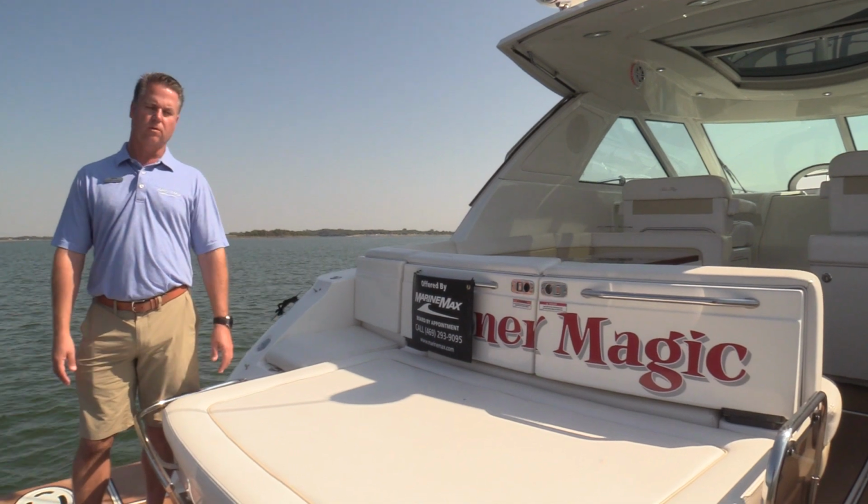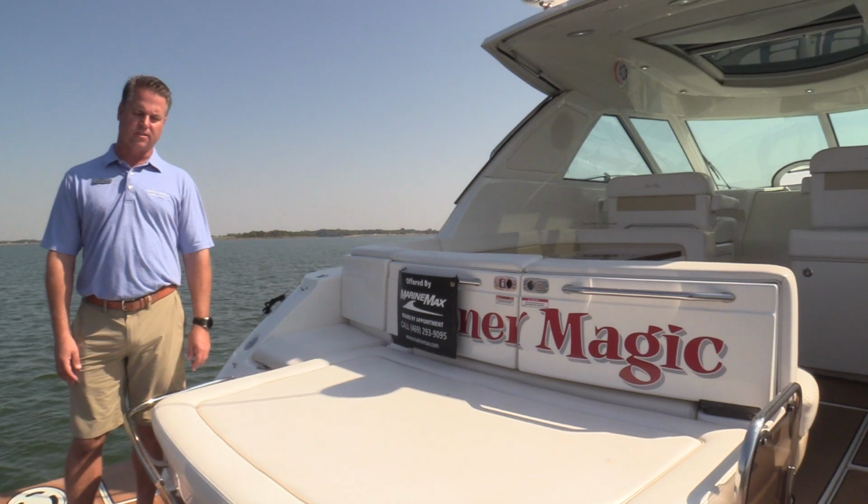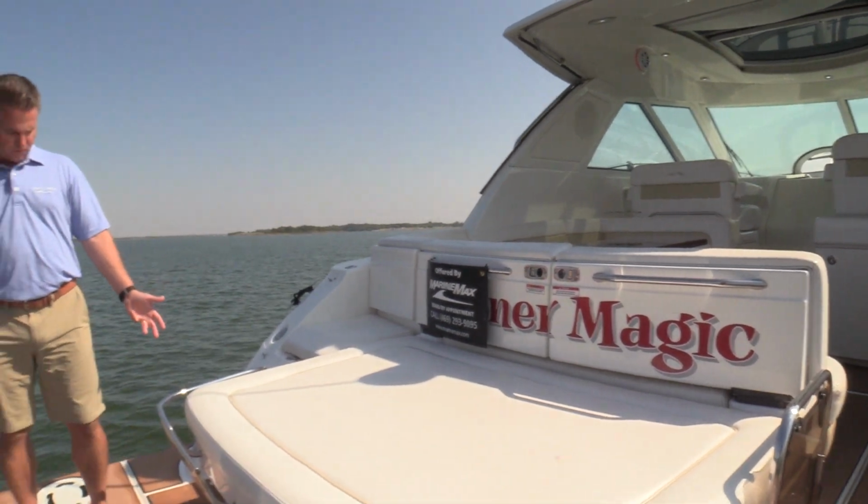Today I want to show you a new brokerage boat we just have. It's a 2011 Sea Ray 450 Sundancer. We're on the swim platform right now.